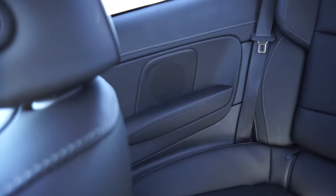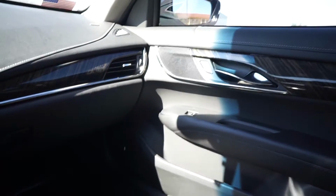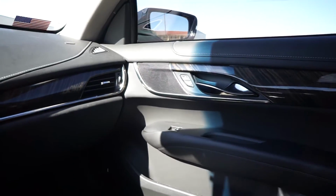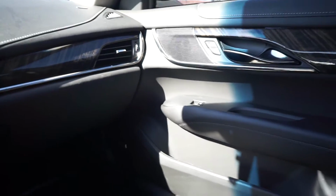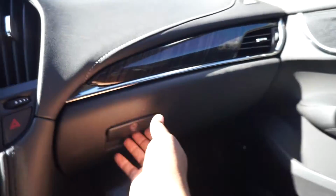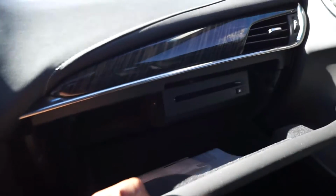All right, you see your speaker grills back there. Move them around back to the front. You got your on-door controls. You got your unlock and lock over there, and you got your window and your glove compartment. Let's see how much space is in there. Oh wow, it's got a disc changer.